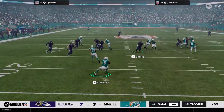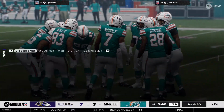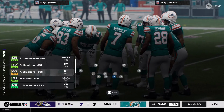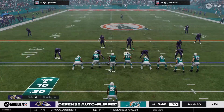Washington now to return. Ooh, a big lick from the coverage team there. And that is going to stop things before they can get it to the 30, at their own 26-yard line. Dolphins just about set up here. 1st and 10.